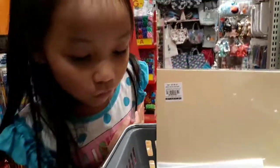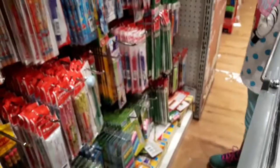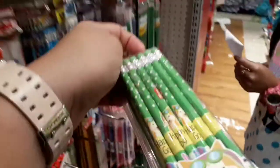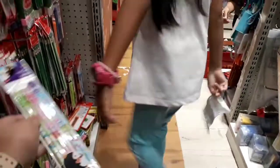Now can I also? Where's the list? We have crayons. Look at this pencil, the green one. Wow, you have blue and purple. Can we look for crayons? We don't have crayons yet. Okay.